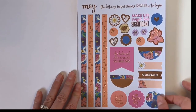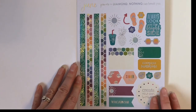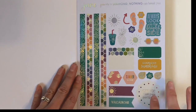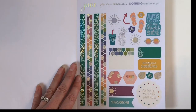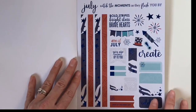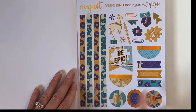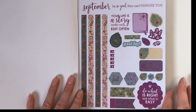May, lots of floral. June, oh, so cute, rainbowish. And this matches the pattern that I got for the cover of my planner. And then also, I did hear that the colors of each month match the colors of the monthly spreads in the planner. So that's awesome. July has a red, white, and blue theme. August, llamas. September, back to a purple. It's got peacock feathers. That's really cute.